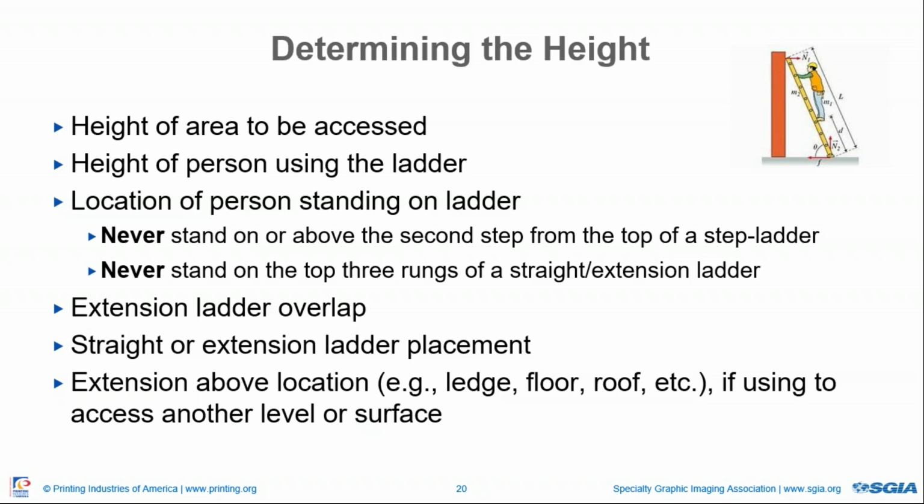Then if I have an extension ladder, I have to worry about something called overlap. So in other words, when I'm going to extend a part of my extension ladder, I'm going to have that second section that I'm going to extend up. I can't put it on the very top rung. I have to provide enough space so that I have a stable ladder.